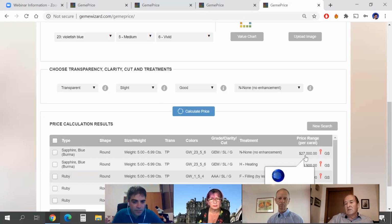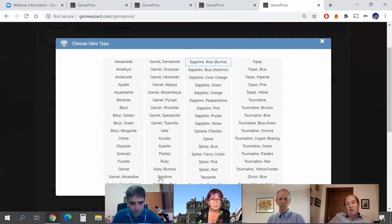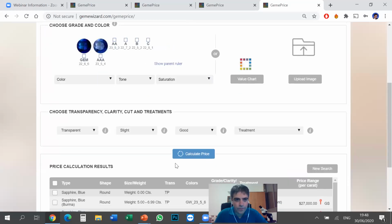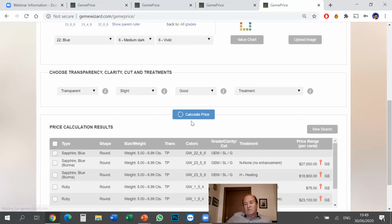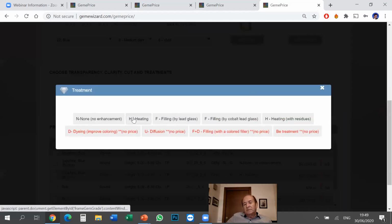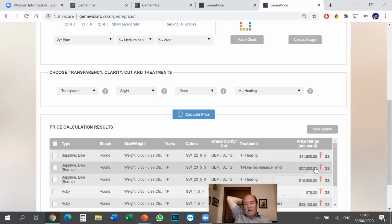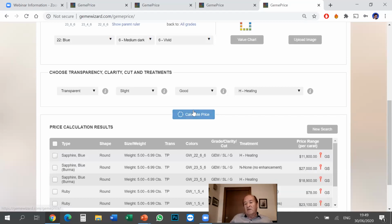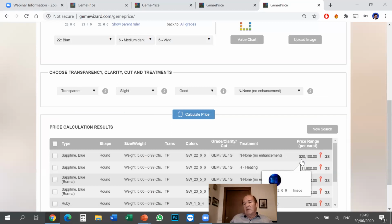I mistakenly chose a sapphire blue of Burmese origin. We will show also a regular sapphire. This is Burmese, but let's say we take a regular blue sapphire. Now we stay with the same 5 carats. A gem, of course, not from Burma. If you calculate the price, it's heated. The price compared to the $20-something thousand a carat is half here because it's not Burmese. However, if that stone is not heated, it again will jump dramatically, almost double.